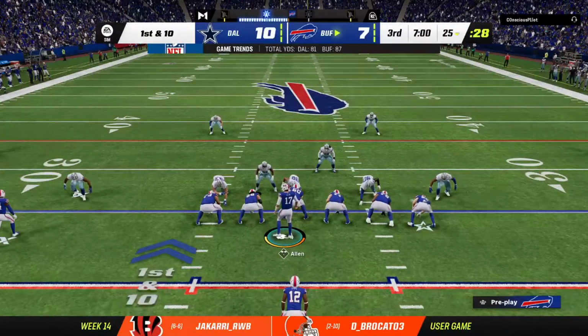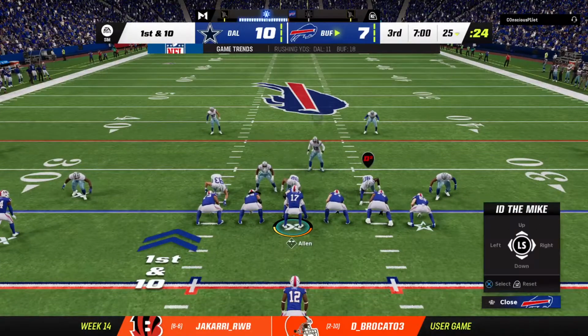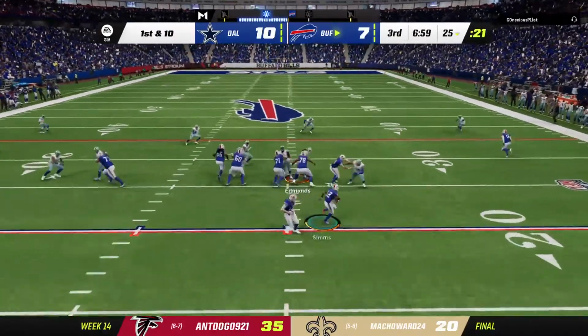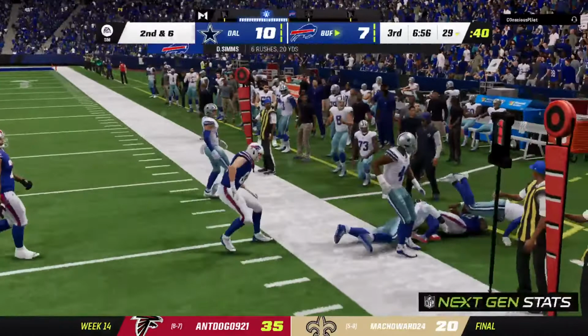Buffalo offense ready to go for their next drive. Charles, it'll be interesting to see what adjustments this offense made in the locker room. Haven't really been able to get anything going offensively, virtually nothing in the ground attack either. So certainly something has to change here in quarter three.